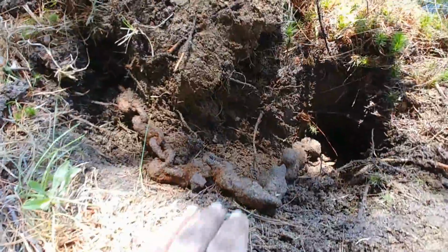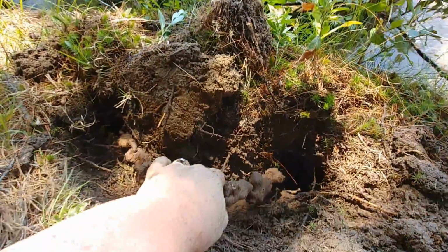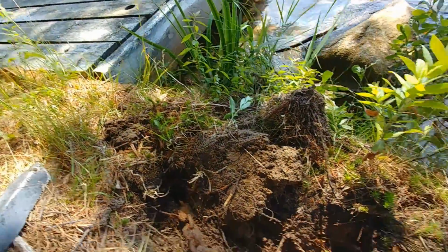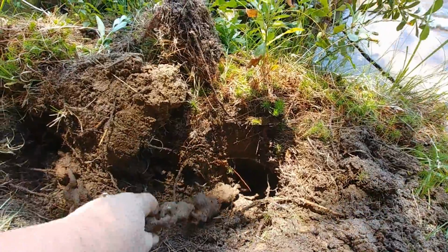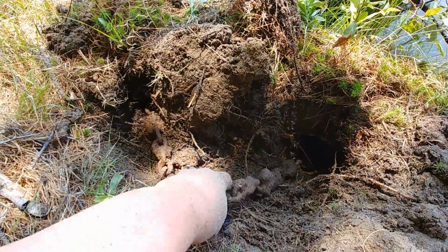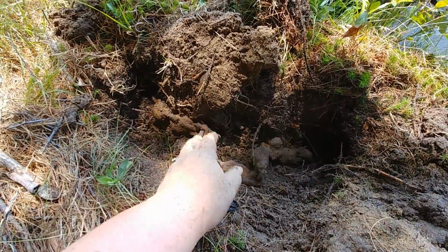Well, the word from the boss is that this used to attach the dock to the ground. It was the old dock, so it's not attached to this dock, but it's attached to heaven knows what. Maybe a rock underneath all the sand. So he said, bury it. You're not going to get that out. So there, I found it, and I'm going to give it a decent burial.